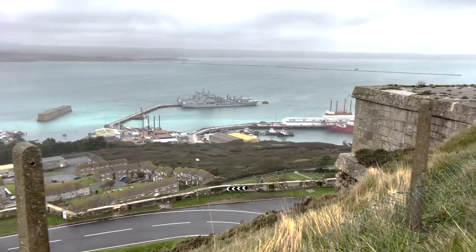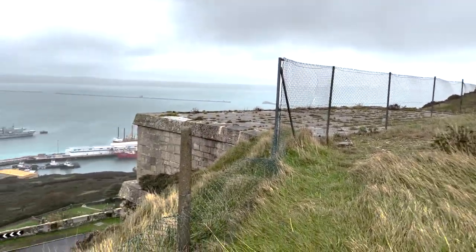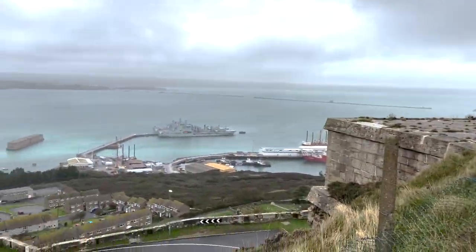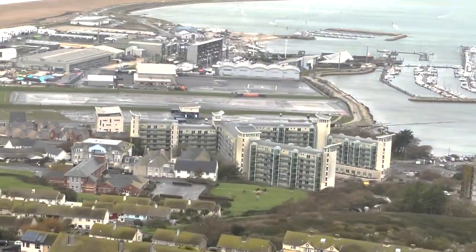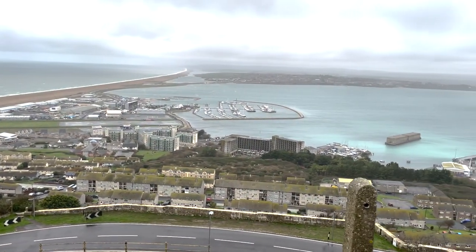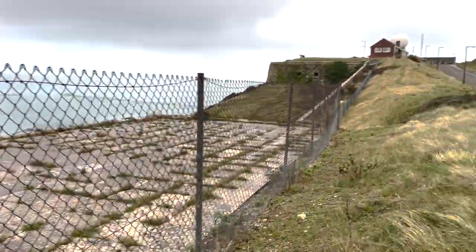Right, so this is the view from the barracks. As you guys can see, it has a really good view of the harbour. Definitely a good vantage point. As we can see, there's two Navy ships in the harbour at the moment. I'm not sure if that's a Navy harbour or not, but there's also a helipad just in the distance over there. Again, not sure if that's military or not. But what I spotted is there's two sets of abandoned buildings, one of many around here.